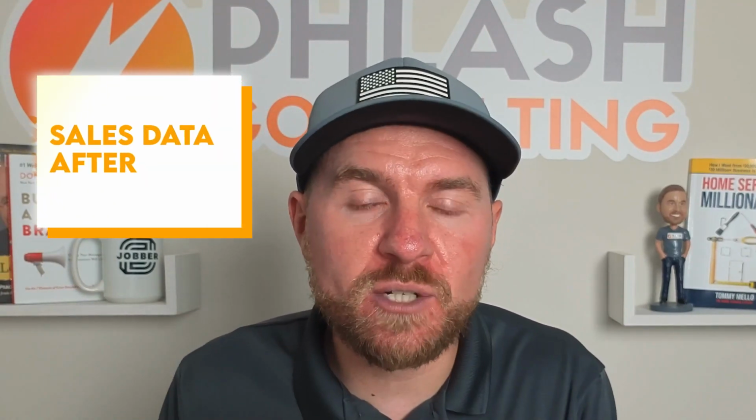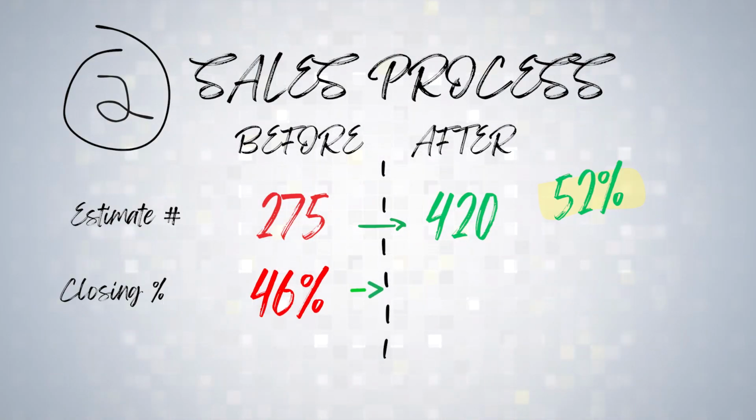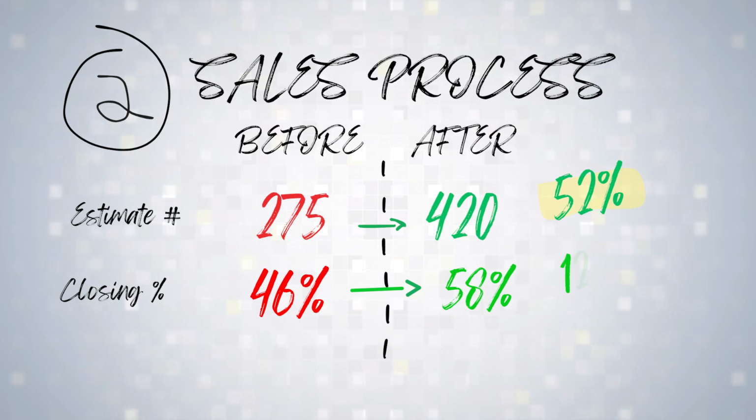We implemented a 21-day follow-up sequence on all their estimates, where we shared about the company, answered frequently asked questions, and shared testimonials, case studies, and before and after pictures of customers just like them who got this exact process done and the outcome that resulted from it. This was a 21-day process that resulted in an increase in their close rate. The results of implementing this follow-up sequence took them from 46% before to 58% after, for an increase of 12%.